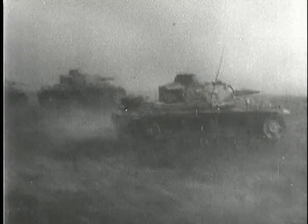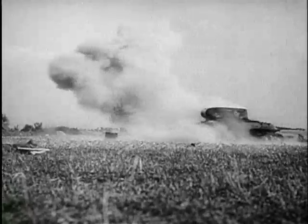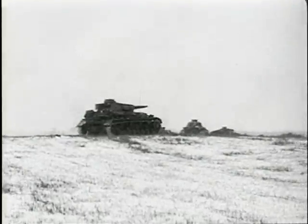Overnight, the tank had become the decisive weapon of land warfare, a fast-moving, powerful resource that could punch through defensive lines. With these tanks up front, the Germans advanced across Europe at up to 20 miles per day.